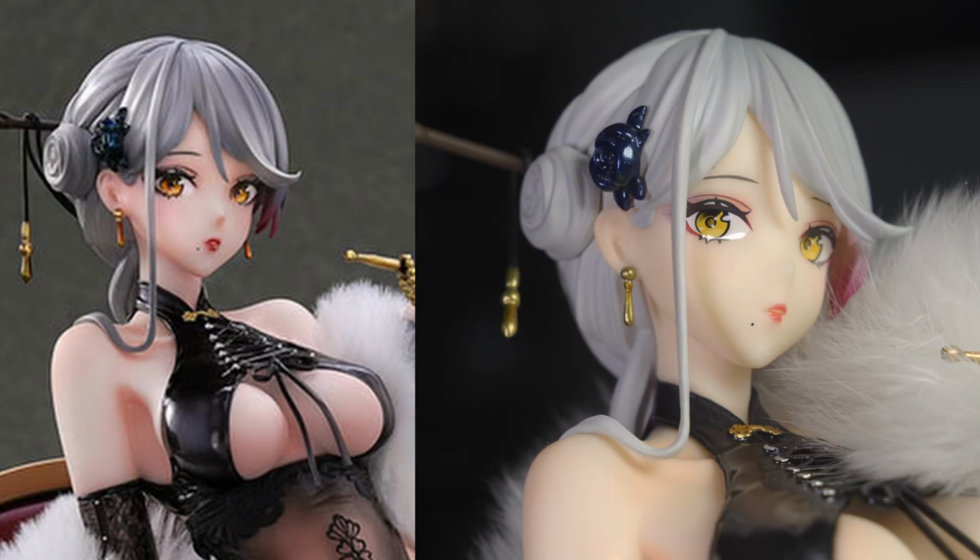Now, I was looking at the promo photos of the figure and comparing them to what I have in hand, and I will say they definitely did a little bit of photoshopping here. Just looking at her face, the lipstick in the promo photos is a much deeper red than what I have here on the actual figure. It's still a pretty decent red, very distinguishable, very noticeable, but not quite as deep as in the promo photo, which of course I definitely would have preferred.